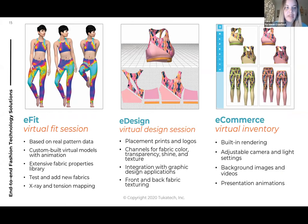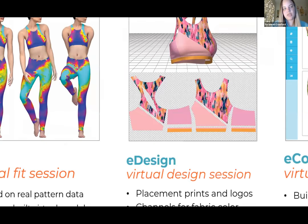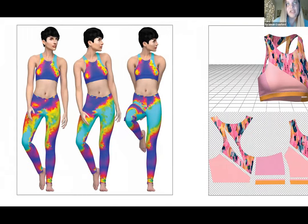Sure. So within each of these systems, as we keep mentioning, it's important to think beyond just the design capabilities, but to remember that fit is always at the foundation. And so there's a number of different tools, which you see in the clip that we just played, where you can analyze the fit in motion on a realistic 3D body. And this is how the model communicates.